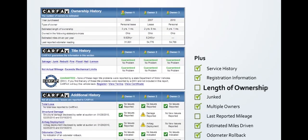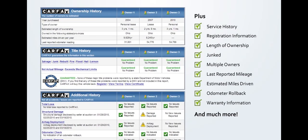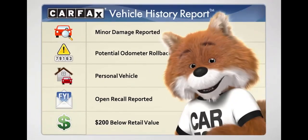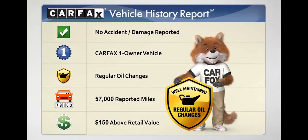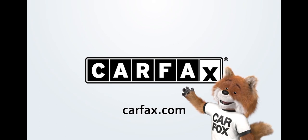But that's not all. Carfax checks for service history, owner information, and more to help you find a well-maintained vehicle that's right for you. With billions of records from thousands of sources, Carfax is a valuable tool to help you find a great used car. Nobody knows everything, but a Carfax report is a great place to start. Get yours now at Carfax.com.